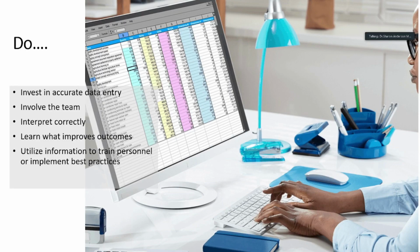What we want to do is invest in accurate data collection and data entry. It's really important that the whole team buy into the idea of data entry. Involve the whole team. Ask the nurses, ask the doctors, are you seeing any trends? Should we investigate anything? Can we see how this is affecting our outcomes? Do interpret the data correctly, learn what improves the outcomes, and then use that information to train personnel or to find the best practices, and then implement those best practices to continually improve your outcomes. Next slide, please.